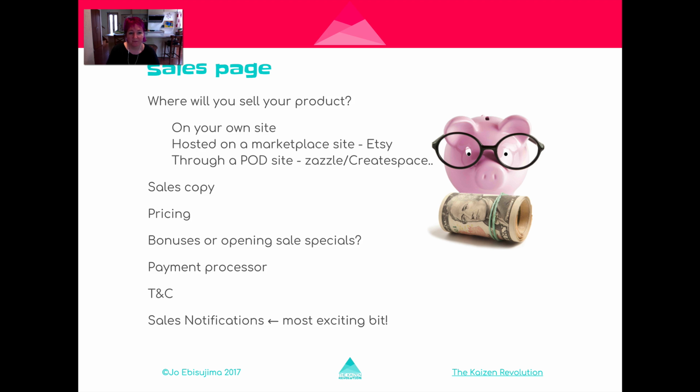And yeah, next bit, the sales page. So where are you going to sell your product? Are you going to do it on your own site? Are you hosting it on a marketplace site like Etsy? Are you going to do it through a print-on-demand site like Zazzle or CreateSpace? Are you going to have sales? You need to write your sales copy.